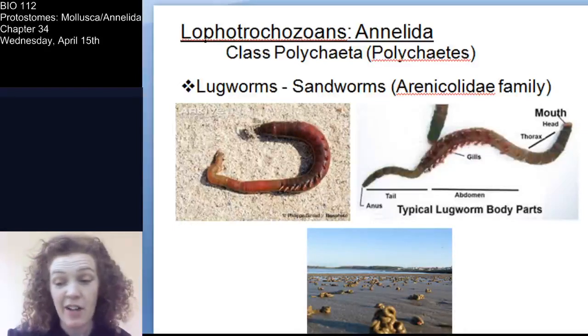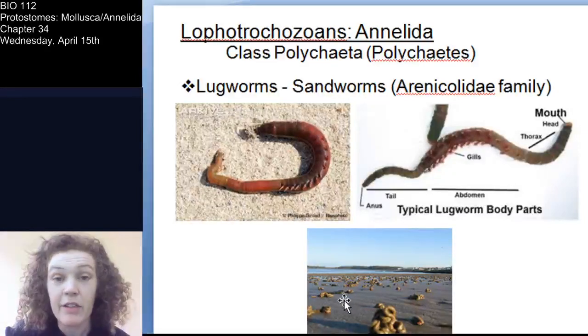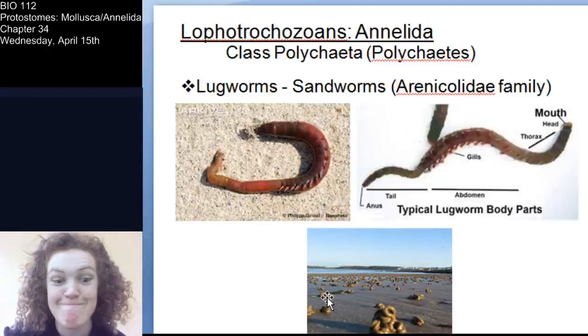And these are actually often quite large. And if you've ever been on a beach and you've seen this kind of stuff at low tide, those are lugworm castings. So a worm casting is essentially worm waste. It's like worm poop, but it's really nutrient rich. That's why people like to take worm castings and put them on their gardens. So these are actually sandworm castings. Yum.